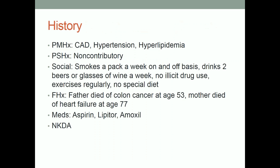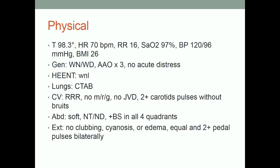We talked about his history, and he didn't have coronary heart disease. We can erase that. He had hypertension, hyperlipidemia, and was smoking a few cigarettes now and then, drinking a little wine, and doing some exercise. Family history: his mom had a heart attack at 77 and heart failure. He was on some good drugs, aspirin and Lipitor. I'm not sure why he was on the Amoxil, and on physical examination there were no important findings. So what were we going to do next?